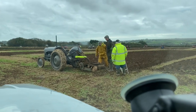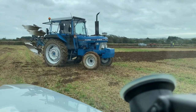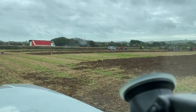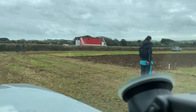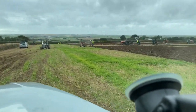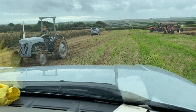Nice little T20 there. This is a nice one, a 6410 Ford. It's a 1991 tractor, been restored a little while now, local tractor here. Young lad, this is Alfie, he's 14. He's come up here as his first go.